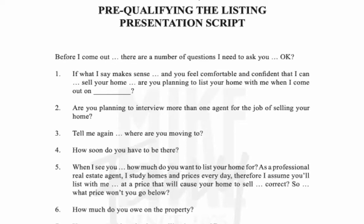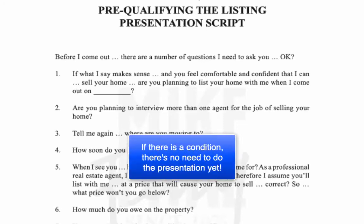So I'm not saying that you might not be ready to list, but if when we meet tomorrow, what I say to you and what I show you on the screen and everything else makes you feel comfortable with me and confident that I can sell your home with the techniques and everything else that I'm using to sell homes, if you're going to feel excited about that, would you then be ready to list your home with me? Because I'm trying to see if there is a condition why they wouldn't list their home with me.